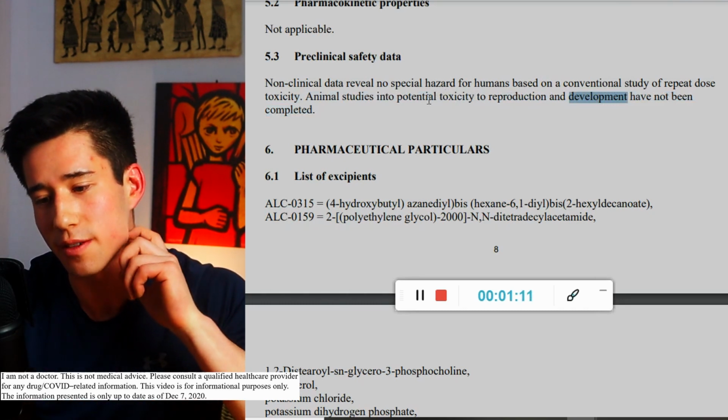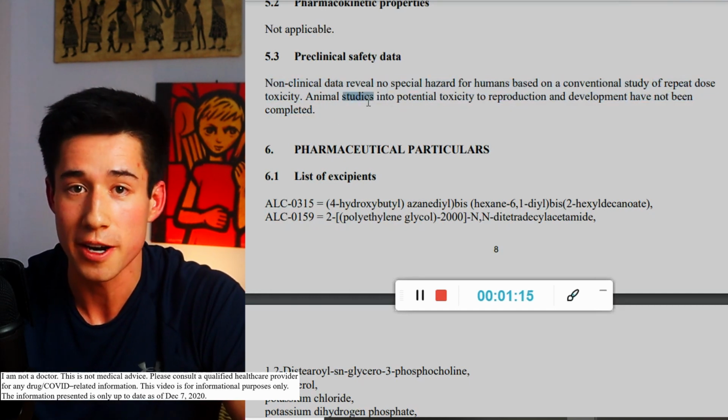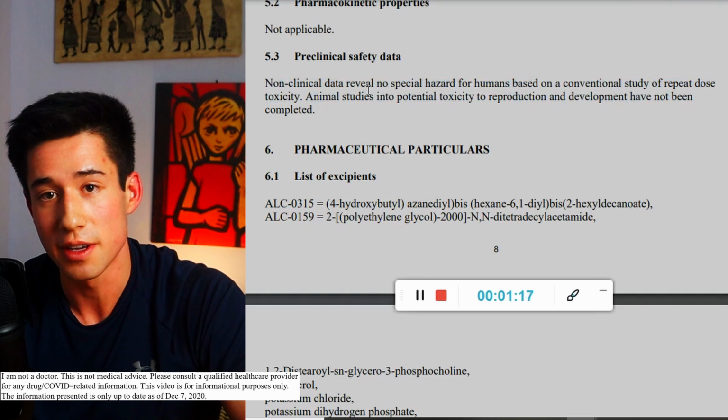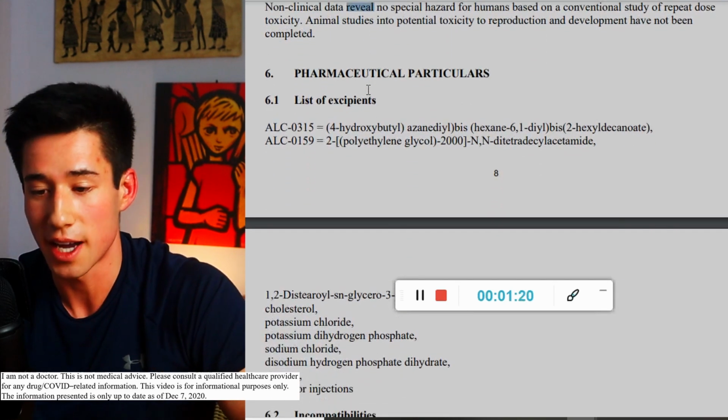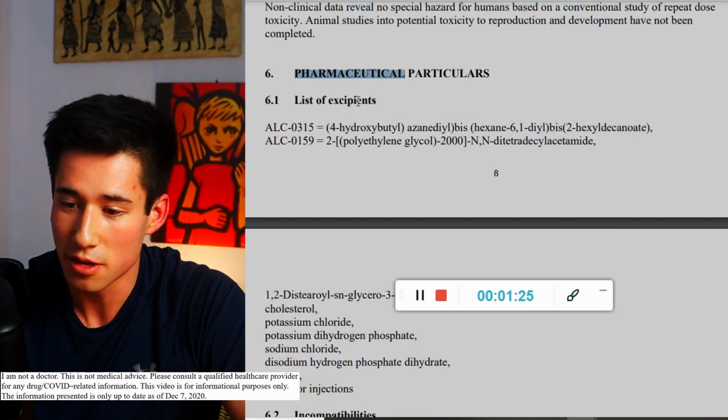So I guess that kind of stuff would take longer because you've got to get the animal pregnant, and then you've got to give them the drug when it's pregnant, and then you've got to see what kind of birth defects pop up. So that kind of stuff they haven't gotten around to yet. Okay, so let's scroll down to pharmaceutical particulars.